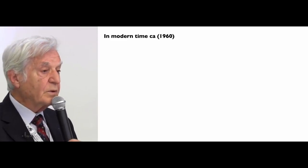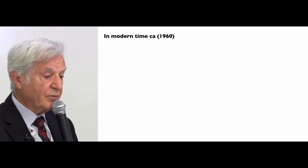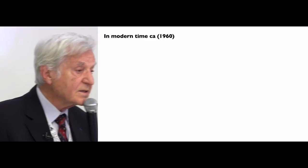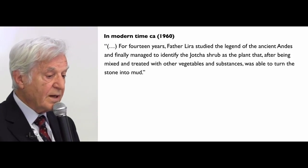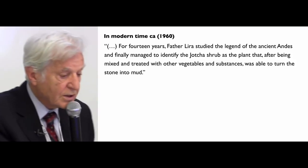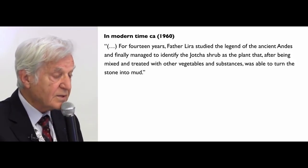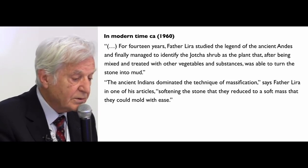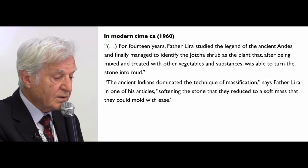So, several people tried to discover the secret of this stone making. For example, you can read on the internet things that were published in the 1960s. For 14 years, that is, before the 1960s, Father Lira studied the legends of the ancient Andes and finally managed to identify the chicha shrub as the plant that, after being mixed and treated with other vegetables and substances, was able to turn the stone into mud. The ancient Indians dominated the technique of massification, says Father Lira in one of these articles.